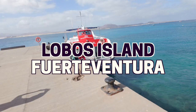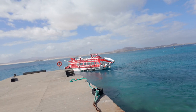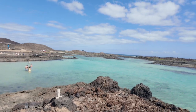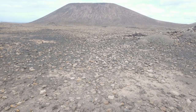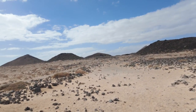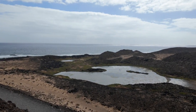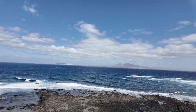When you're in Corralejo, you can see another neighbouring Canary Island in addition to Lanzarote. It's the uninhabited island of Lobos. You can take a ferry to the island from Corralejo. It takes around 20 minutes or so, but make sure you apply for a permit before you go. You can do this for free online yourself, or you can pay the ferry company to do it for you. The island takes around an hour and a half to walk around, but I'd recommend taking much longer so you can pause and take in the views, including this one from the north of the island looking across to Lanzarote.